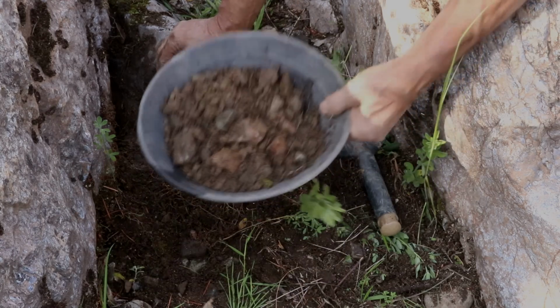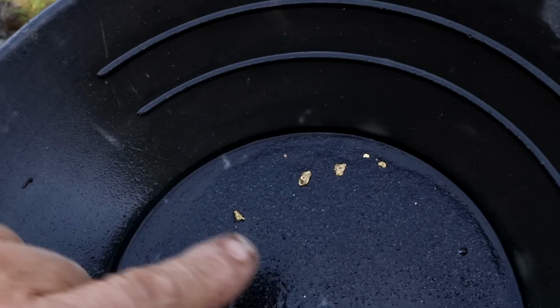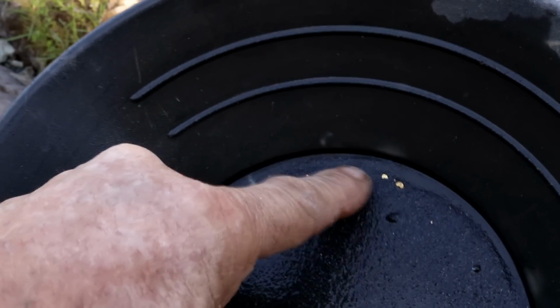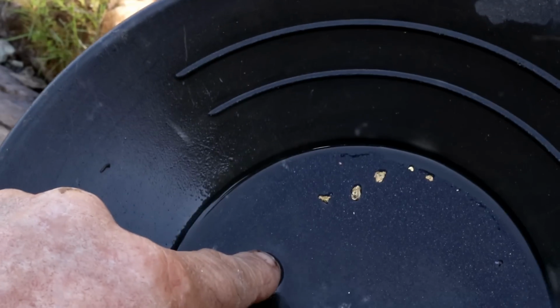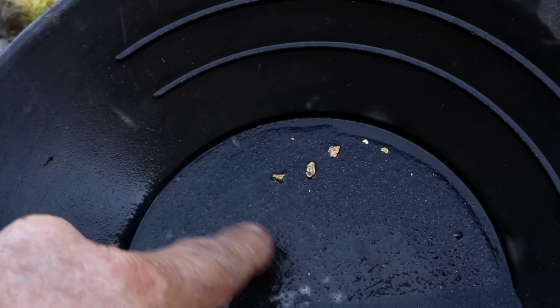Let's take this down and pan it. Well, got that panned out. We got a pretty good pan here. Definitely heavier gold on the bottom. Let me show you. Okay, you can see here we got a nice spread of, I'd call them pickers. And there's all kinds of fine gold all throughout that.